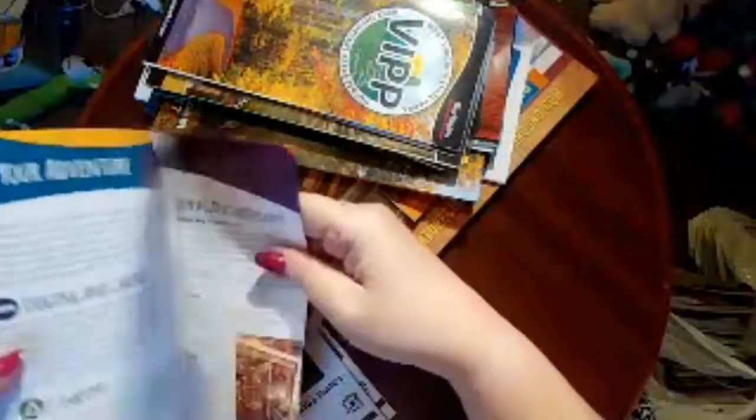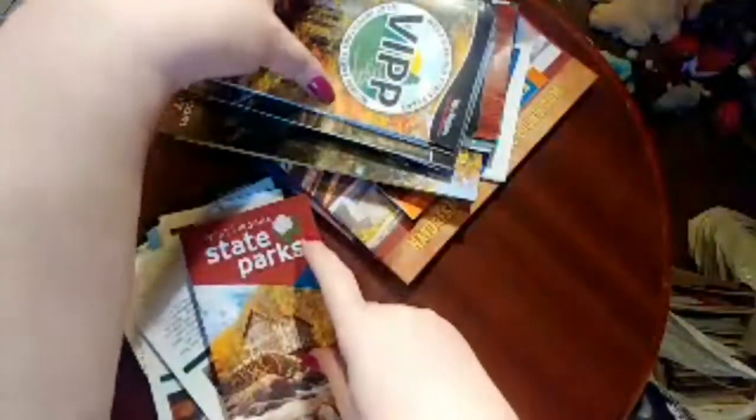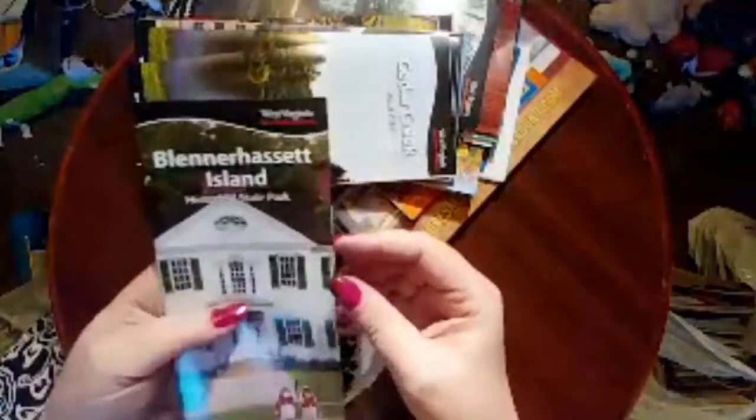Oops, hit the camera, sorry. And this looks like a map. Nope. Well, it might be if I opened it. Ooh, look at that, like a plantation house. And it flips up, and we're not going to do the flip up. So, oh, look at that little plantation house. Blennerhassett Island Historical State Park. Cedar Creek. More of this index card stuff.